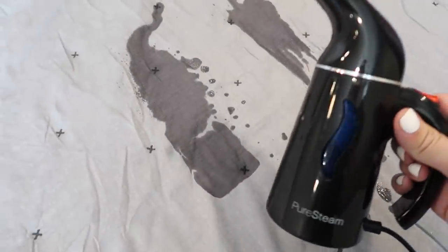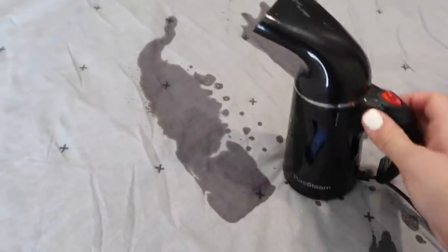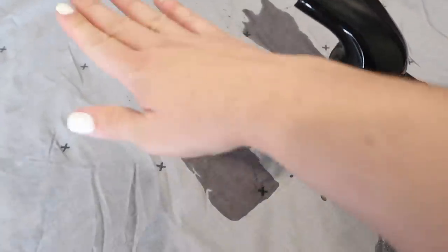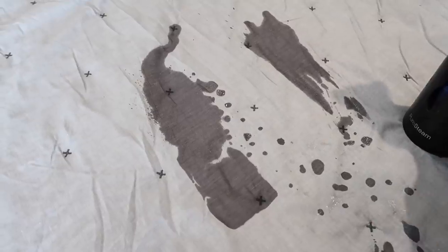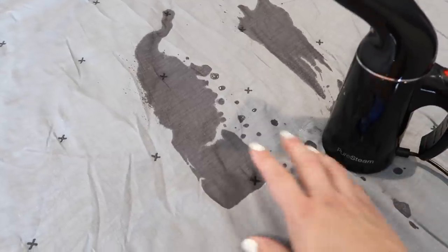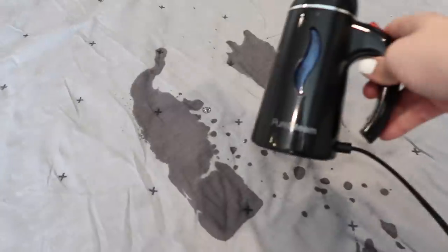This obviously is not going to end up working in this situation. Because I have to tip it over to steam this, it's just pouring all the water out the top. So I think we're going to end up having to put this into the dryer and let it steam and de-wrinkle in the dryer. It's kind of a bummer that we have to do that, but it was a good shot.